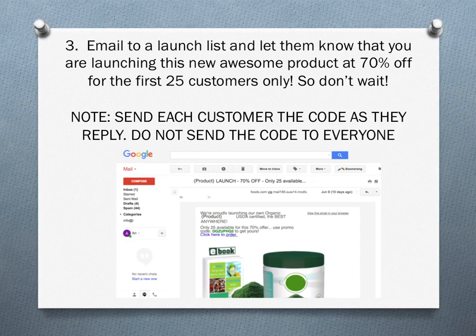Now if you don't have an email list, then you can borrow someone else's list of customers. You can do this with a friends or family list. You can do it with your own. I mean, everybody knows people, guys. If you don't know anyone and you're starting an Amazon business, then worst case scenario is you could do a Facebook ad or pay to use someone else's list.